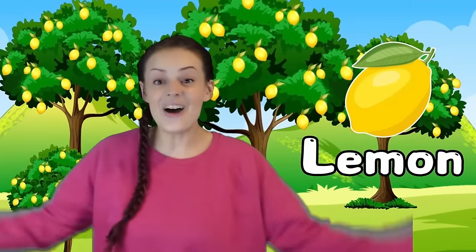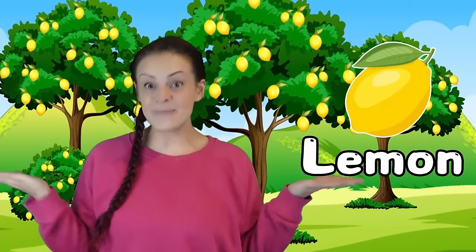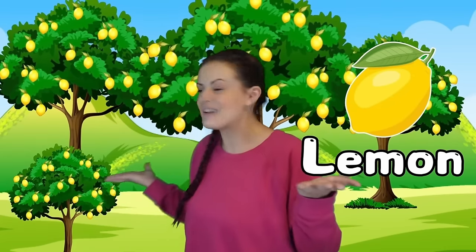Wow! Look! I see trees. Wow! These are lemons. Lemon trees. First, we need to chop. Chop. Sour lemon, sour lemon.